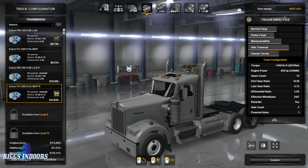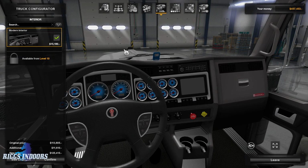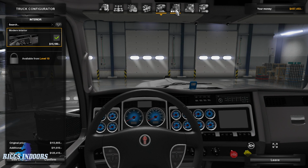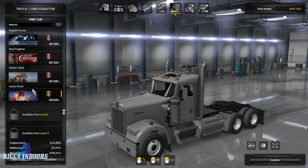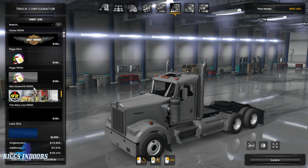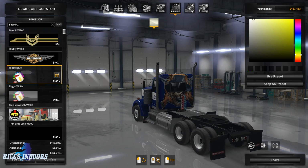We'll just throw this one in there. Interior, we'll leave like that. What's this one? Can't tell me what that is. I do like those custom blue gauges. That is a mod that I'm running. As far as this goes, where are they? Oh, there they are. And yeah, we want white or the blue? We want the blue. Heck yeah. I love the back of it too. Oh yeah.